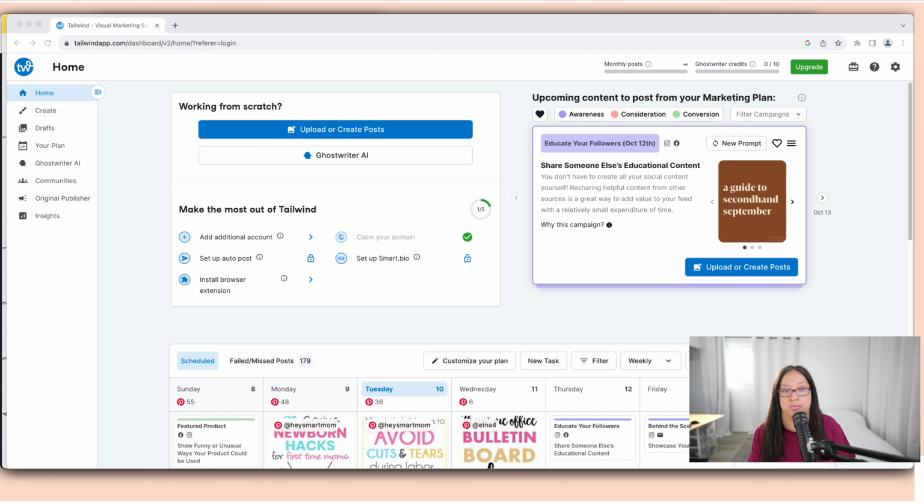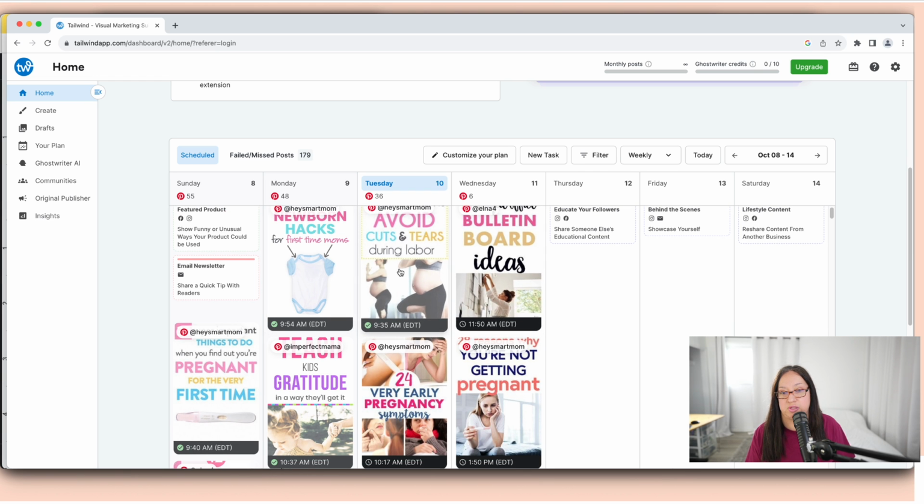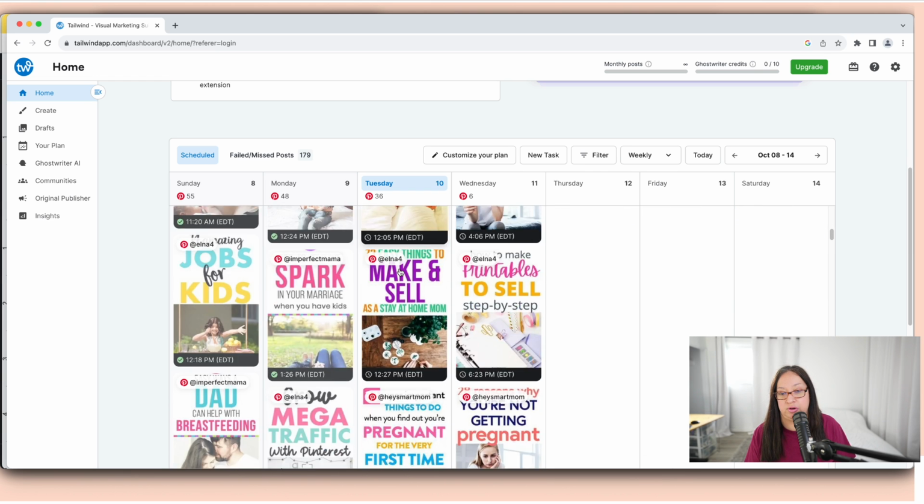So here is what my Tailwind looks like in my home right now. It basically gives you just a snapshot of what's going on. You can click onto these places here to create a post, to use their Ghostwriter AI, and to create a marketing plan, which I've already done. They also show you at a glance your schedule of what you've been pinning. I use Tailwind for multiple profiles, so I have pins for Twins Mommy, for Smart Mom Ideas, and for other profiles here.